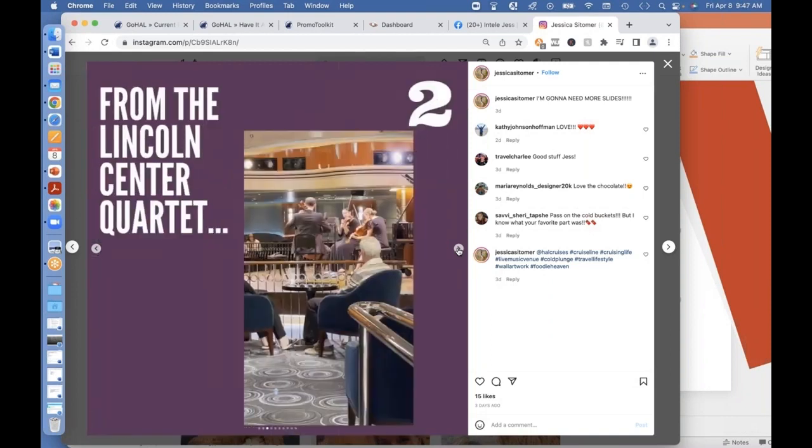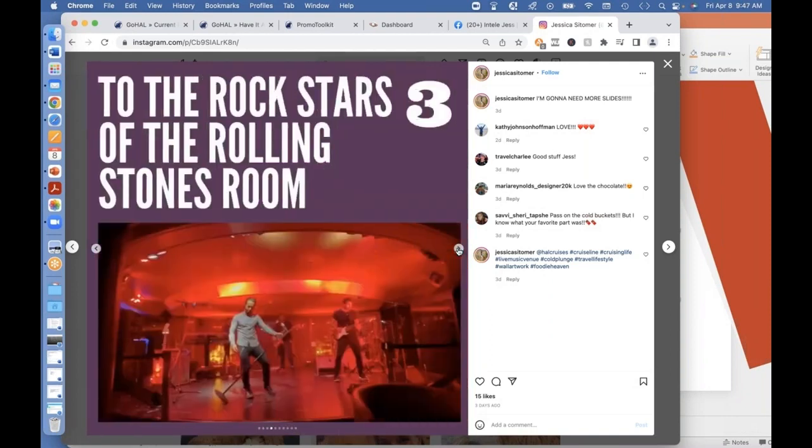From the Lincoln Center to the rock stars of the Rolling Stones room. I would never have expected a rock band to be on the Holland America cruise. I just didn't. I was there every single night for all of their shows. Yes, I was a groupie.